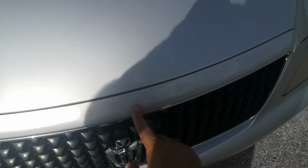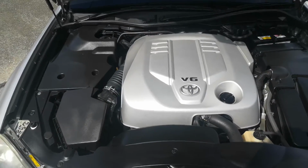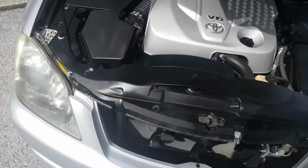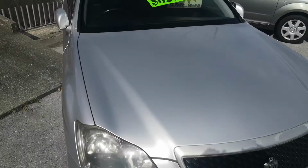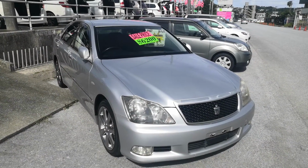It does have a bit of a fade here, but it is plastic. I can tell people to try not to worry about the cosmetic stuff. But there you go. Nice V6 engine. Alrighty. So, 2007 Toyota Crown Athlete Edition. This is probably the newest one that we've had.